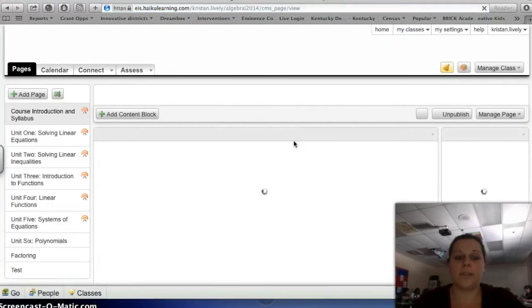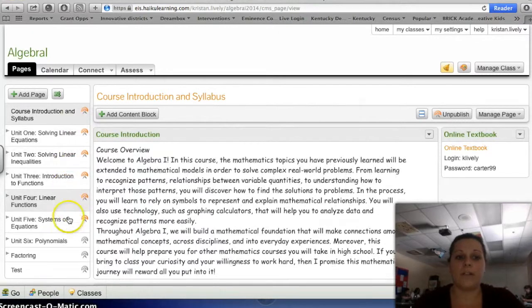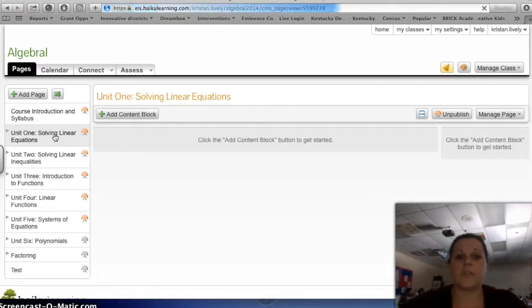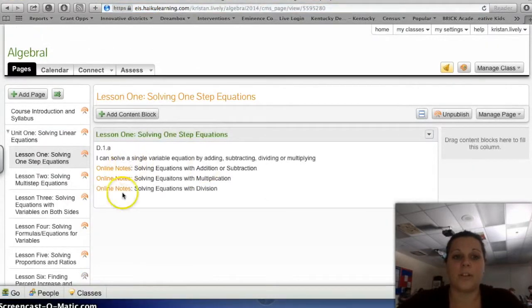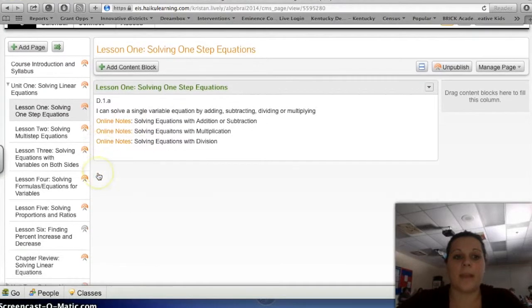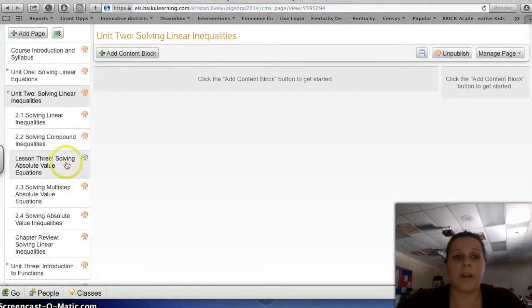The typical student will log into the classroom and they'll have all of these units. So it's kind of like an online textbook, and if you click on a unit, you'll see that it's organized into different sections, and the students move along at their own pace. Every section will have online videos that they can watch, and they'll have practice problems, homework, journal entries, and they're to move throughout the units, typically at their own pace.